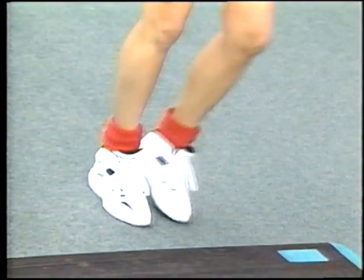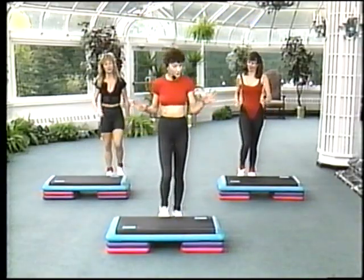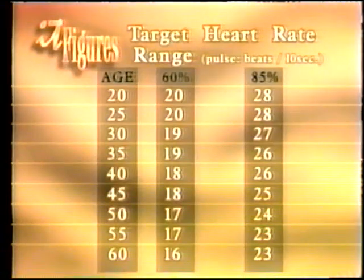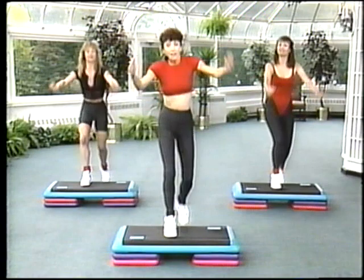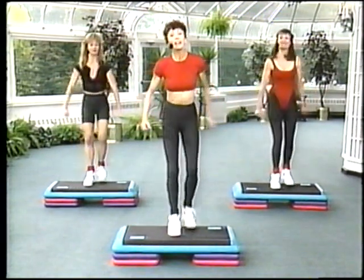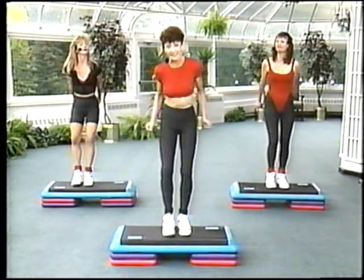Not now. And stop. Okay, have a look at this heart rate chart recommended by the International Dance Exercise Association and see if you're in the ballpark. Somewhere between 60 and 85% intensity. Good, you're there. You came to class, you passed the course. Any effort is better than none, even if you're not at 60% intensity.